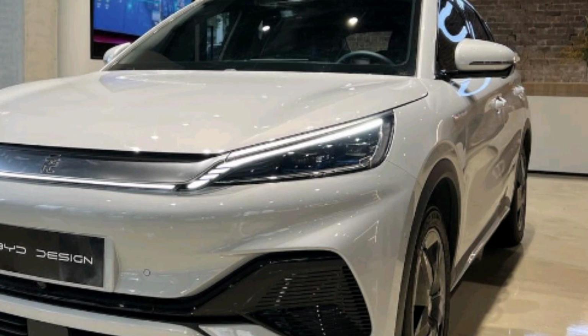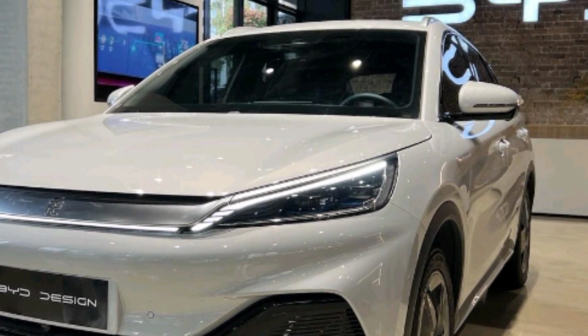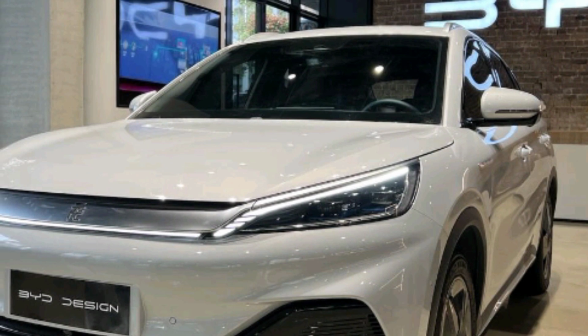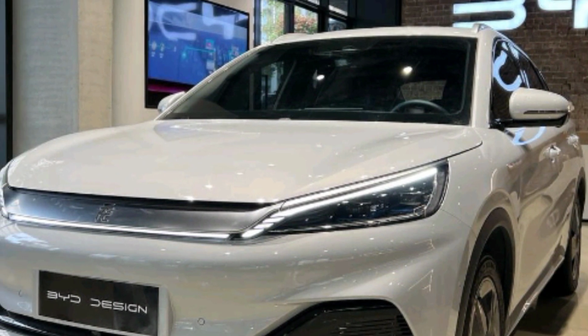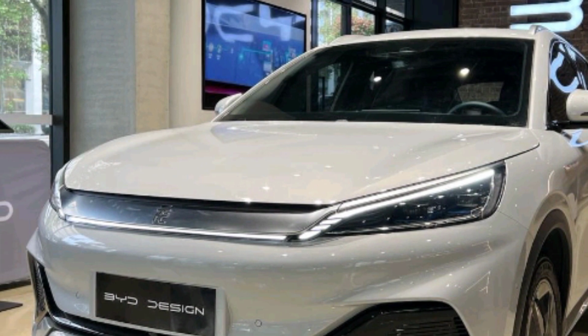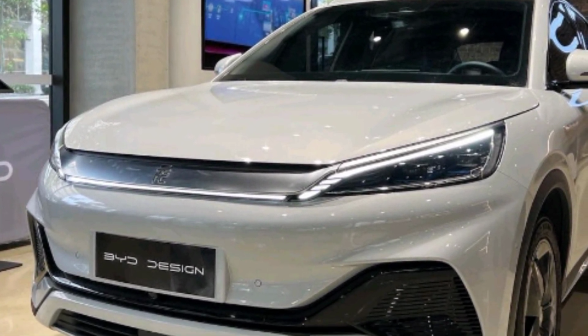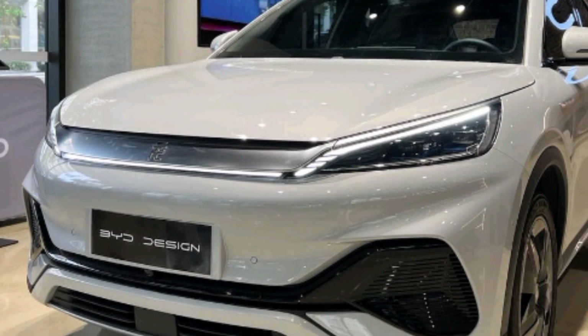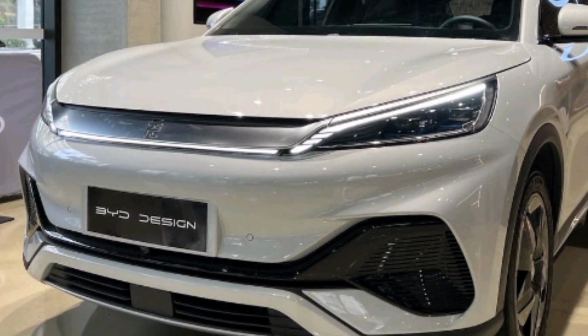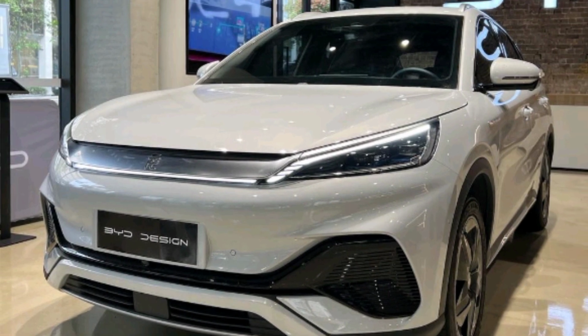The voiceover begins. This is the all-new 2025 BYD Atto 3 luxury EV SUV, a statement of innovation, elegance, and pure electric performance. A blend of advanced technology and refined design, this SUV is built for those who seek both luxury and sustainability in every drive. The 2025 model takes everything great about its predecessor and elevates it to a new level of sophistication.